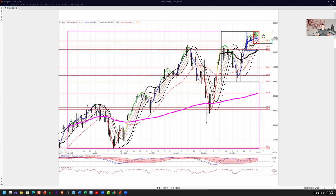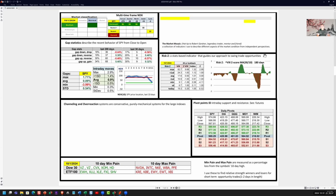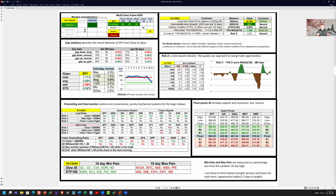I think the market's waiting to see how the VP debate goes. We should see some follow through tomorrow. It's stalled for the last 4 or 5 days near that all-time high. And let's see, bullish normal, a pullback over the last couple days, a little bit of weakness coming in.